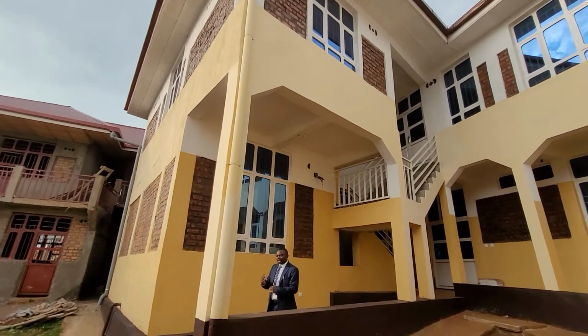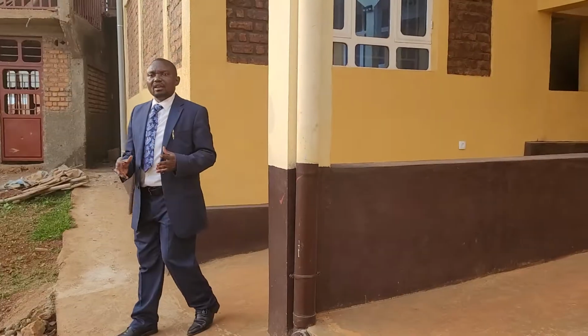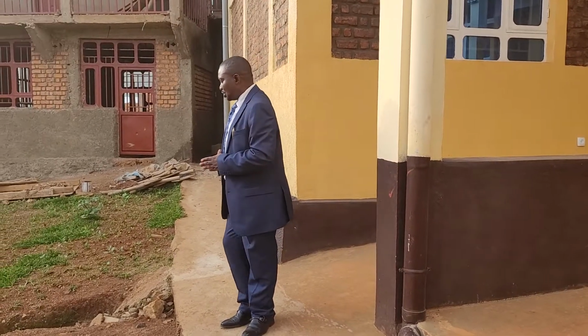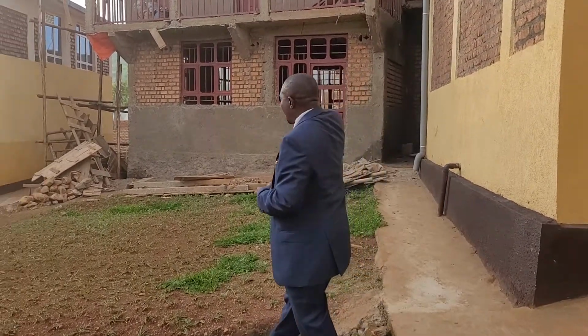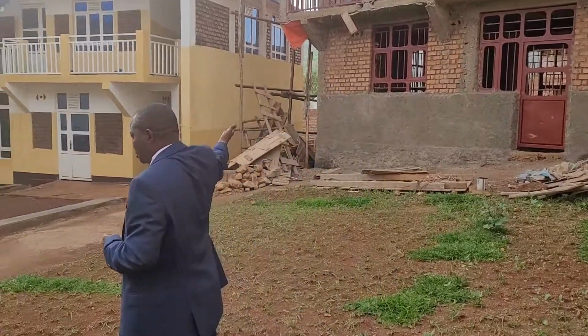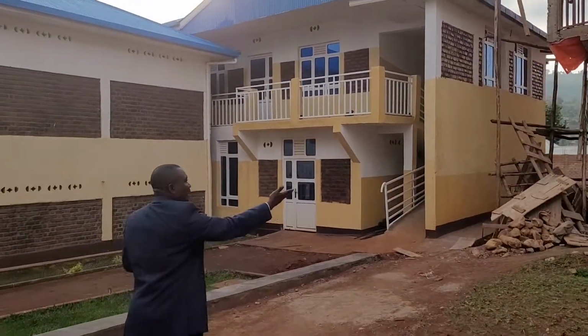We are progressing slowly, but we still need a lot of resources to be really successful in this hospital. You can see this structure over here, which is not yet done. It's still completely in the construction phase.